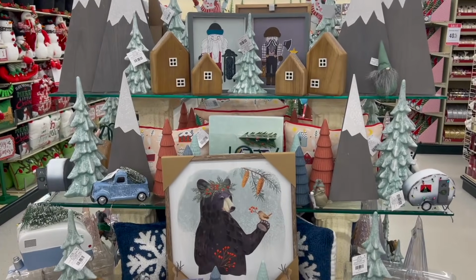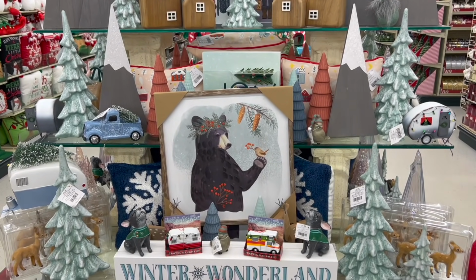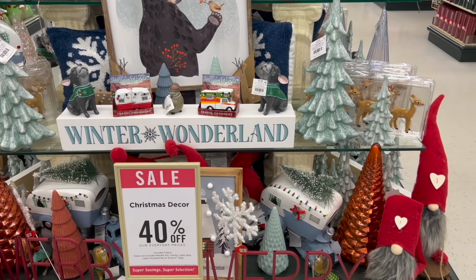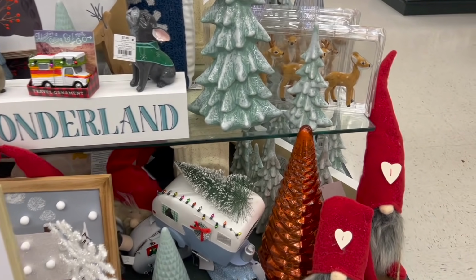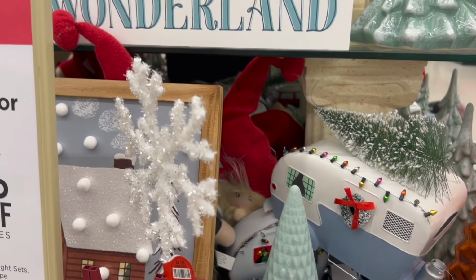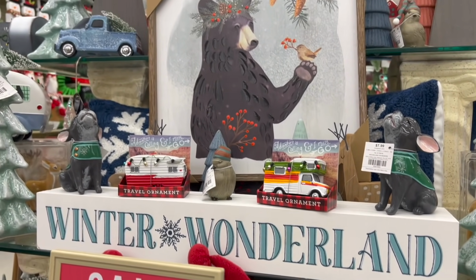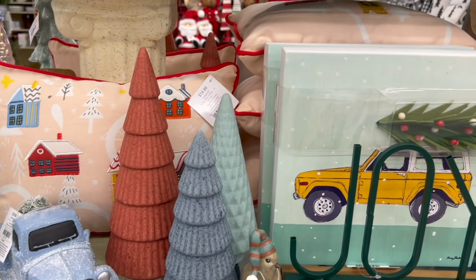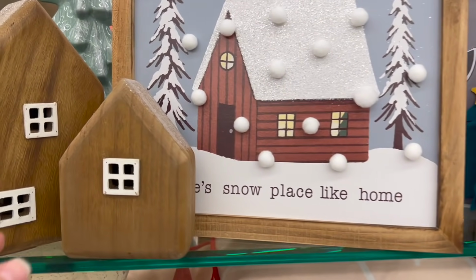Next, I wanted to share with you a few clips of what Hobby Lobby gathered together for certain Christmas themes. This one is a winter wonderland. It's very natural and nature inspired with different animals and of course mountainous terrain. It has a lot of terracotta, blue, and mint green, and very natural and cabin-like.